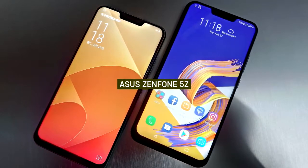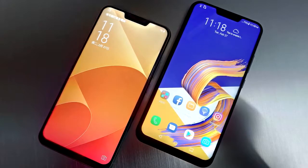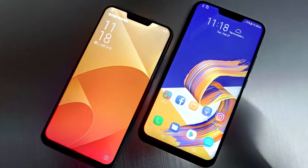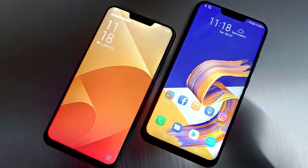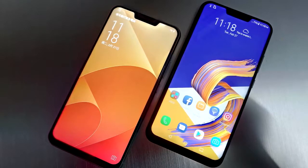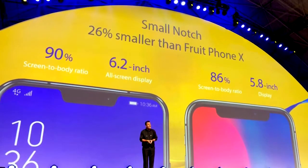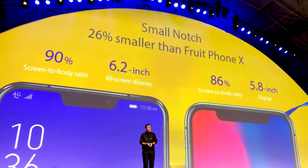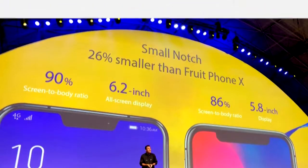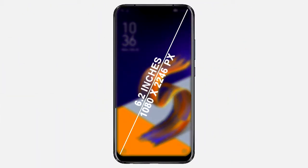Asus Zenfone 5Z. Zenfone 5Z was launched in February 2018 and expected to be released in June 2018. Asus copied iPhone X with that notch and rear camera placement, and they are not hiding it at all. The notch, however, is smaller, 26% smaller to be exact than iPhone X, as told by Asus. The phone is more like a phablet with 6.2 inches IPS panel with a resolution of 1080 by 2246 pixels and 402 pixels per inch density.